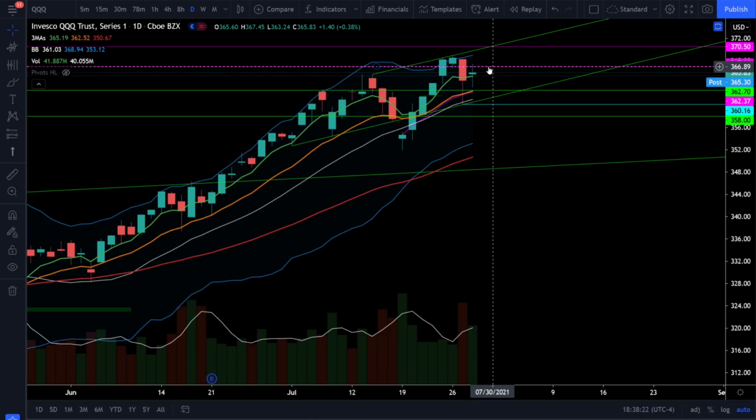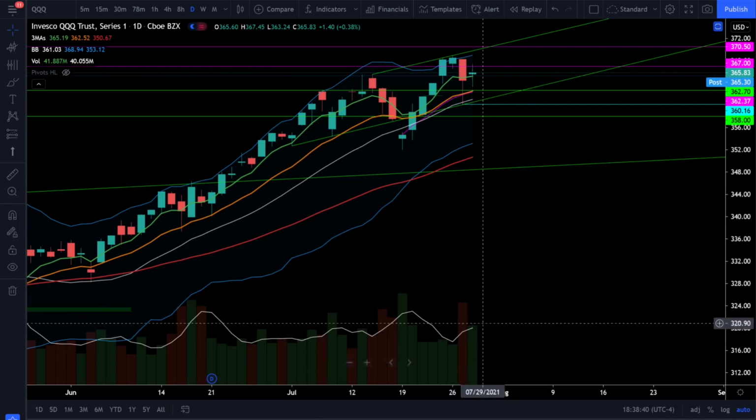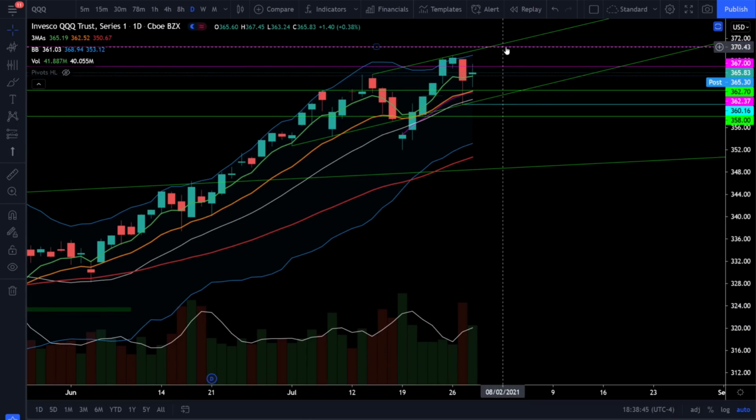On the triple Qs, we have resistance above at 367 and our price target above is at 370, and we will have to break back above the previous all-time high just below 369. We still have a very strong bull trend with bullish price action, so there's no reason to believe that we're not going to continue to go higher from here. We're seeing decent volume stepping back in, and we still have a possibility of a short squeeze to get us to brand new all-time highs.